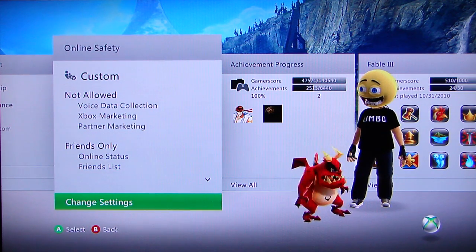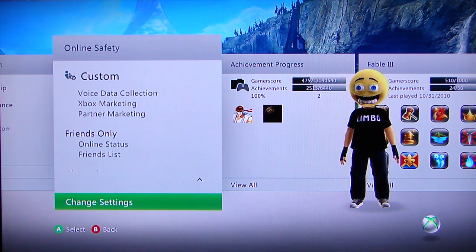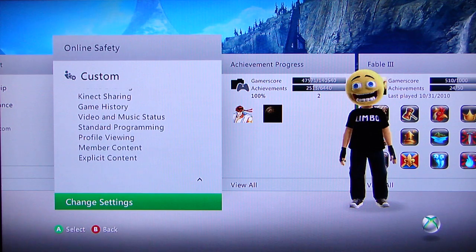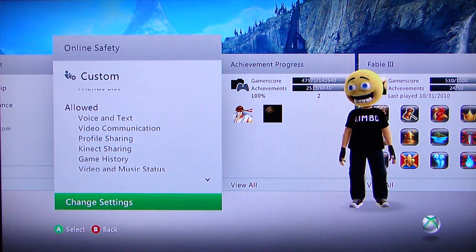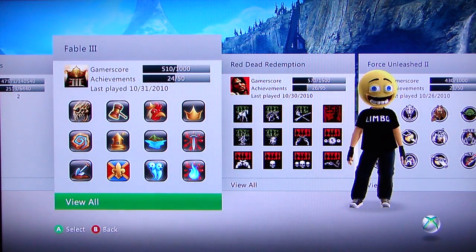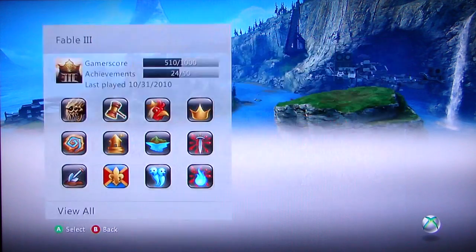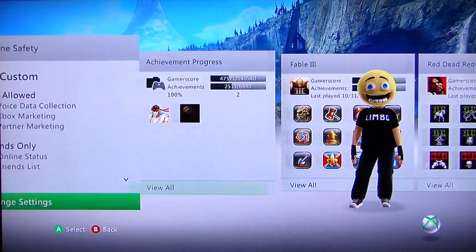So look at this. It even shows you what's online safety, what is allowed and what's not allowed, voice data collection, Xbox marketing, and partner marketing. No, I didn't want them sending me stuff. But it says friends only, online status, friends list. So it's showing you what you have. What is allowed, explicit content. Yes, of course, I love explicit content. It's my favorite. Achievement screen does not look like it has changed at all. Looks identical to me. Let's go to view all. Yep, it's the basic achievement screen. For everything, no change there.